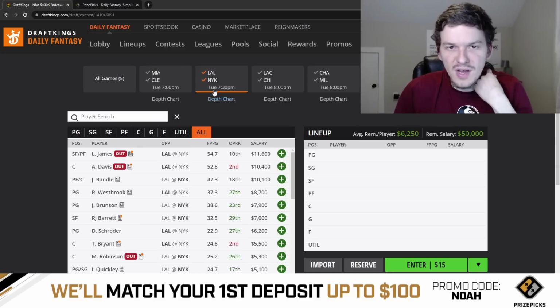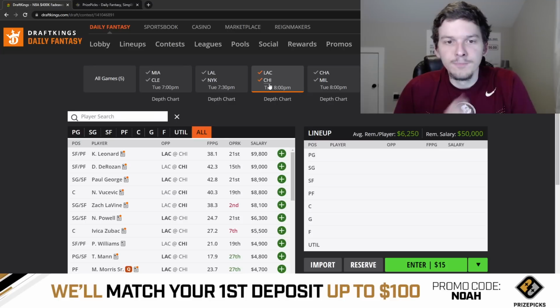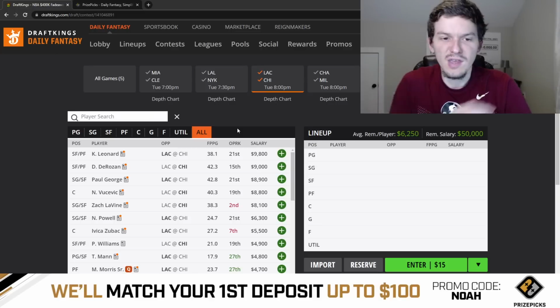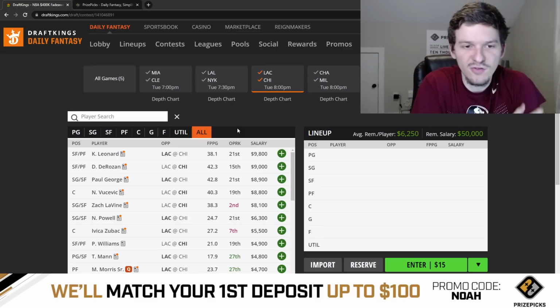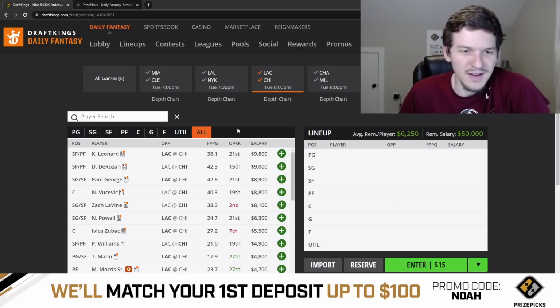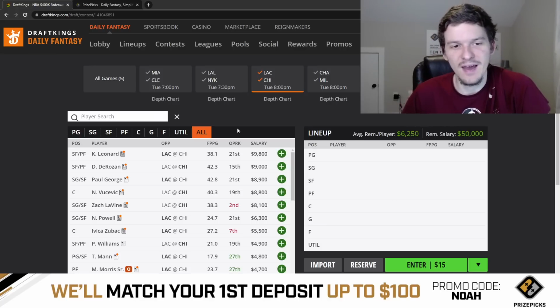Let's move on to the next one, talk about the Clippers and the Bulls. So start off on the Bulls side. With this Bulls team, when they're fully healthy, it's a tough team to really get too excited about, just because when everyone is priced correctly, it never feels like there's a great play from Chicago. DeRozan's 9K, Vooch is 8,800, and LaVine is 8,100. None of these guys look that great to me. Like, the matchup against the Clippers, I don't love.